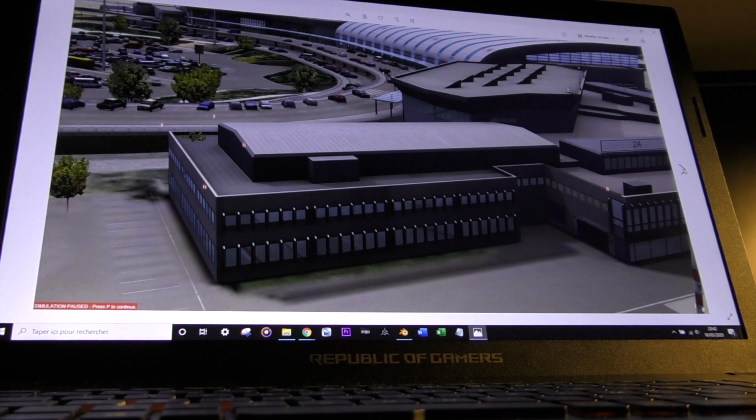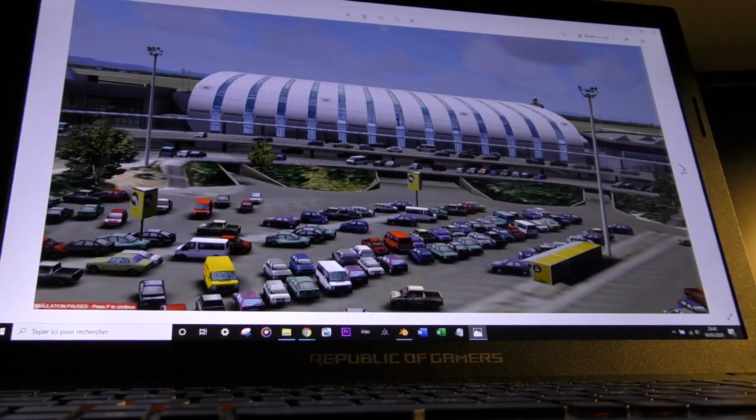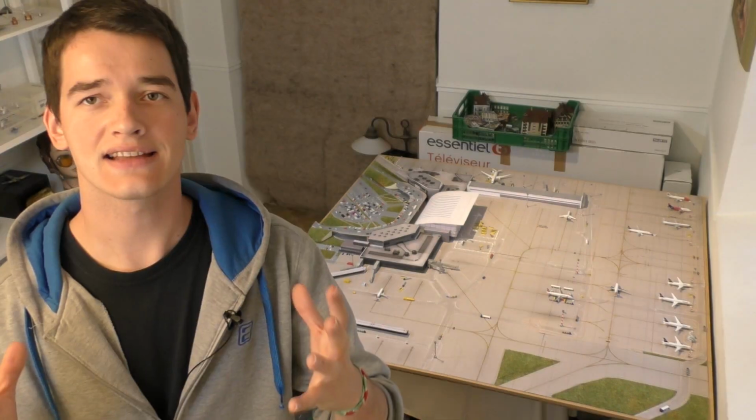A second source of information which was absolutely essential was Flight Simulator. Using Prepar3D and LH Simulation's Budapest Airport scenery, I have been able to access information that I couldn't see from the satellite view of Google Maps. That's how the planning went for this airport.